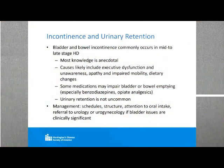Incontinence and urinary retention are also potential features of Huntington's disease. Bladder and bowel incontinence are more common in the later stages. Most of our knowledge about this is anecdotal. Causes could be related to dysexecutive function with lack of recognition and unawareness of the need to void or to have a bowel movement. Sometimes apathy or other sorts of mood disorders can also contribute. Some medications may have side effects that are anticholinergic and can cause urinary retention and constipation. Urinary retention is not uncommon in Huntington's disease in our experience.